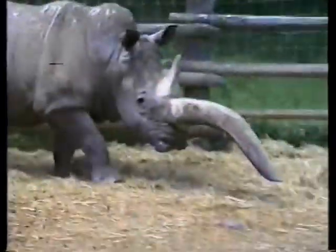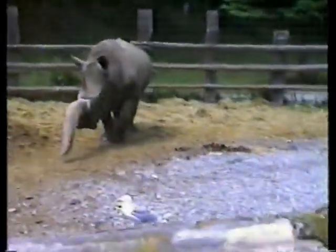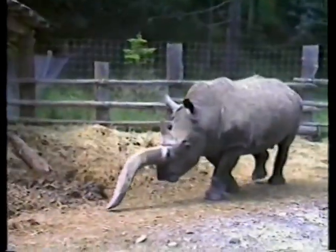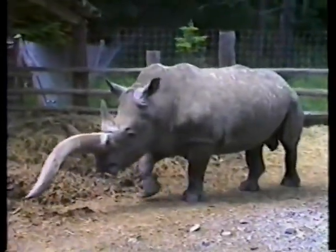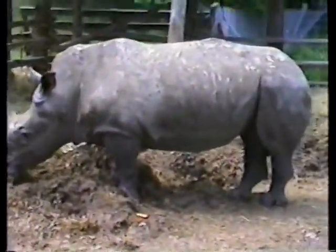4,000 pound African rhino, total weight of about 2 tons. The size of his horn in front of him is about 5.5 to 6 feet long. Just see the immensity of that creature, it's amazing. Let's see how well that thing likes carrots. Did not notice it, it's kind of oblivious to most things except for his manure pile. It seems to be really enjoying that.